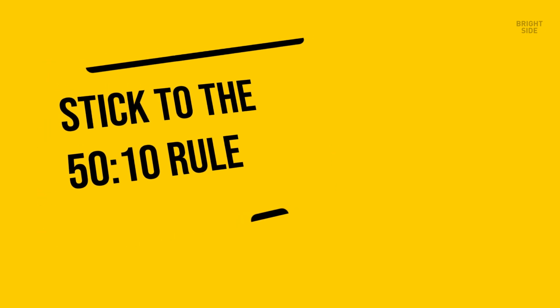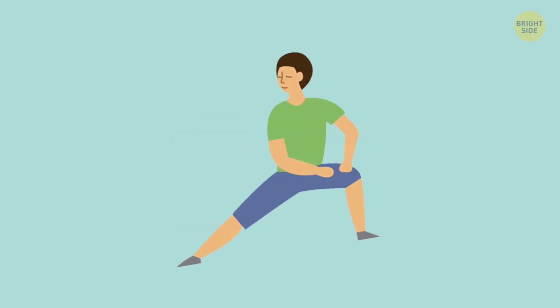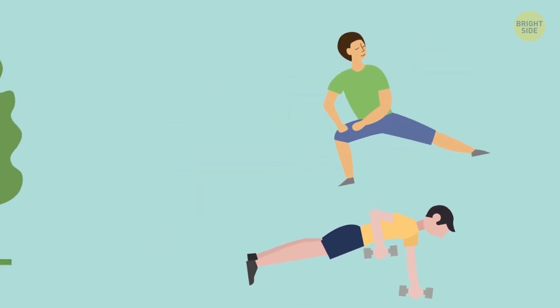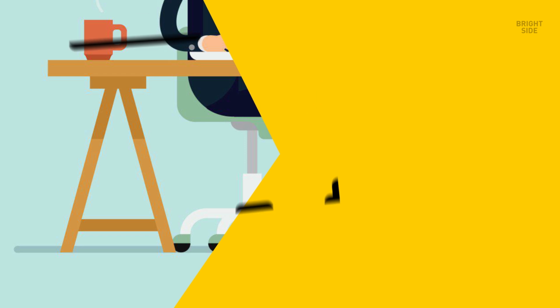Stick to the 50-10 rule. To keep your work and physical activity balanced, remember one simple rule. For every 50 minutes of work, you should take a 10-minute break. It can be anything you want, as long as it includes movement. Put together an exercise routine to get your muscles well stretched. Do a couple of push-ups or take a walk in the park to enjoy nature. 10 minutes later, you'll get back to work feeling motivated and energized.